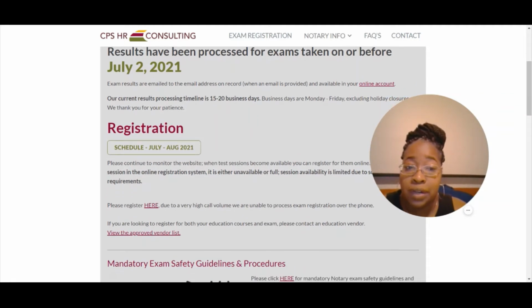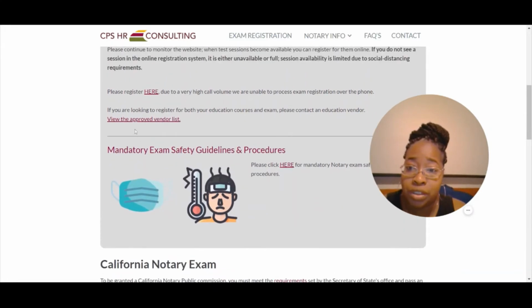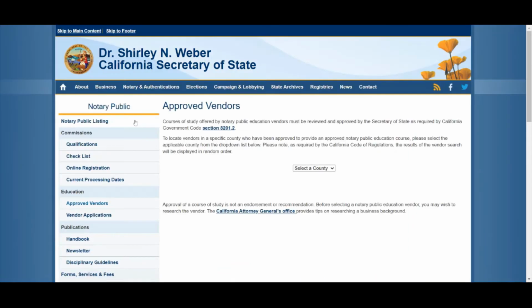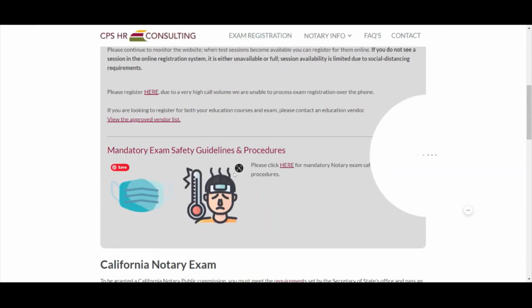But in California, you have to take your class, which you can take online. You just have to choose an approved vendor. So as you can see, approved vendor list. Now, I don't know if it's an actual list, because I remember last time, it pulls up tons and tons of notary classes, and I got overwhelmed. I couldn't do it. So let's go back.